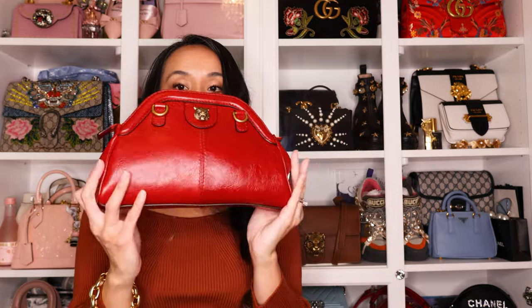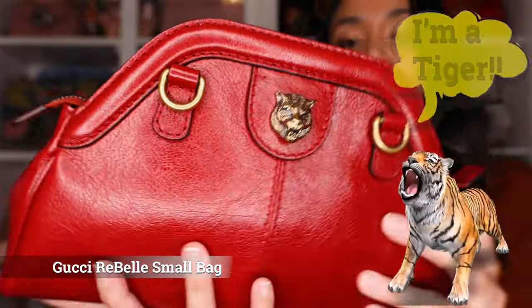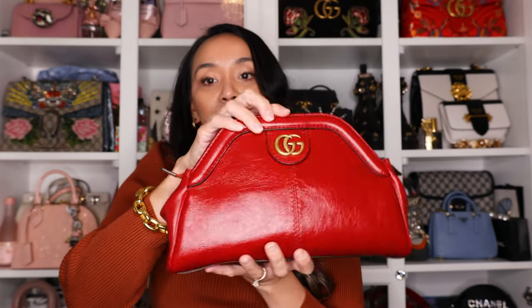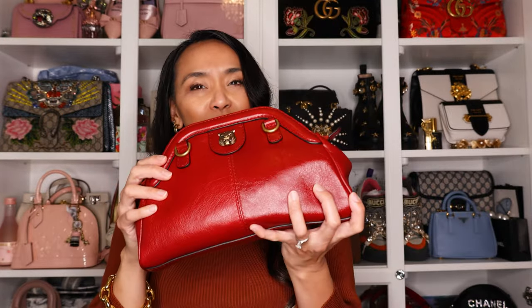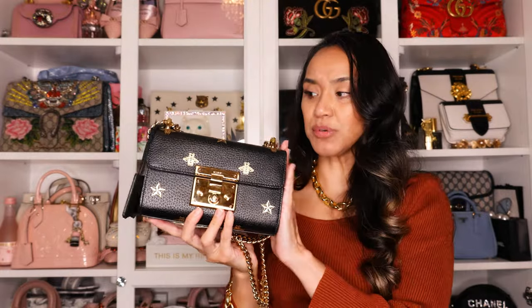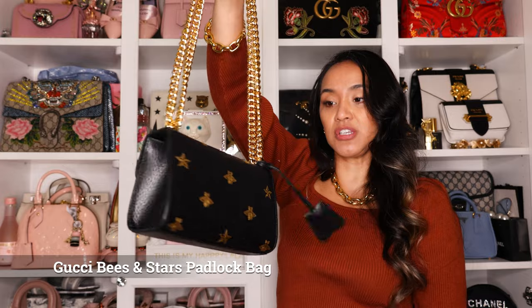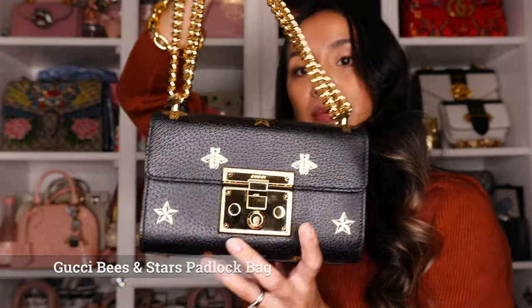Here's another Gucci lion head bag. This is the Rebelle, R-E-B-E-L-L-E. I love the straps inside. This is my other authentic bag. I absolutely love this. Wait for the fall. I like these kind of colors. It's kind of odd. This was a purchase from Nordstrom. My Gucci padlock bag with the bees and stars. I absolutely love it.